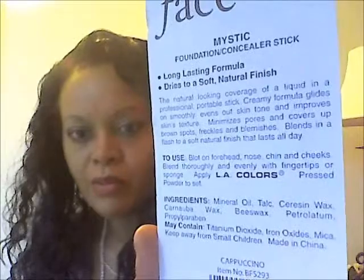It doesn't say it has fragrance on the back, but I can smell it. It's got a little bit of fragrance in it, and this is the color.